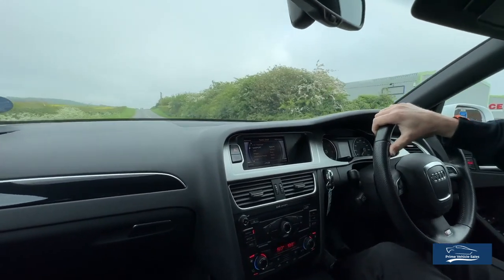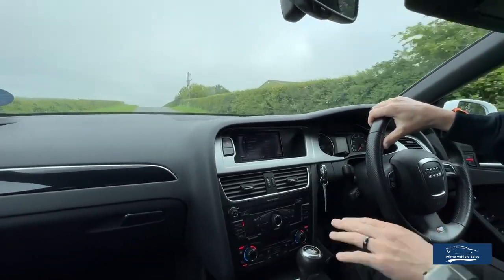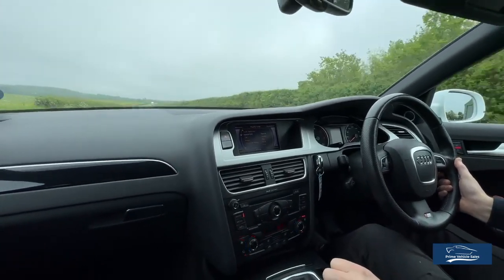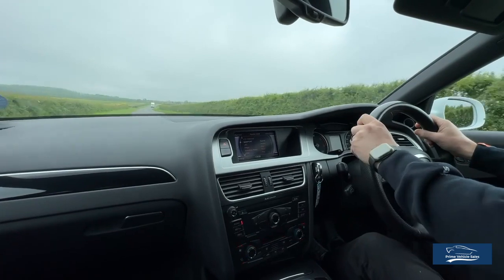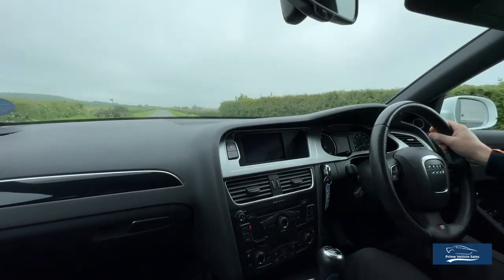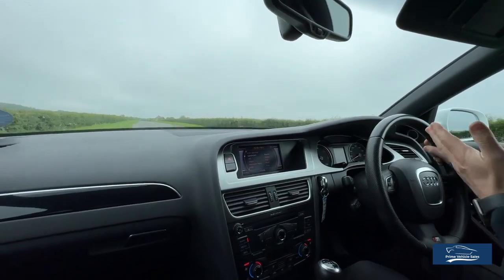Just make sure that it drives nicely, which it does. Gear changes are all nice and slick. Gearbox is tight. Steering's all good. It's got Toyo tyres on it all round, so a nice set of matching tyres on it. No warning lights up on the dash.